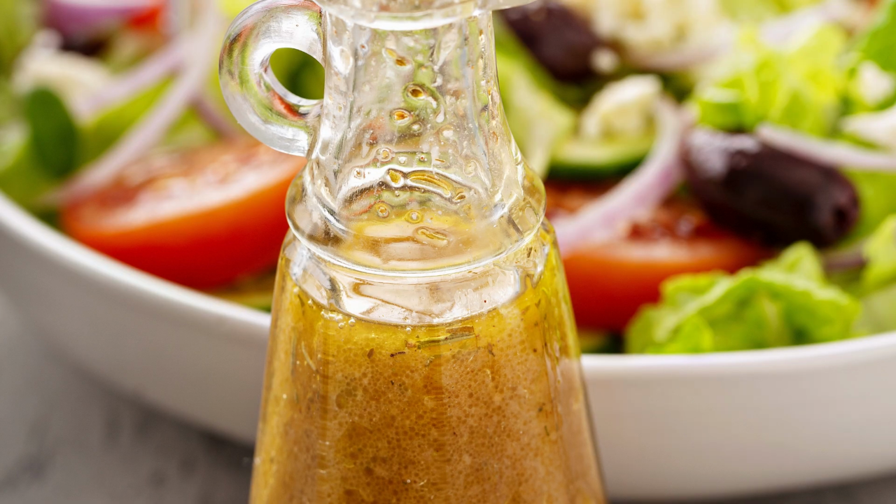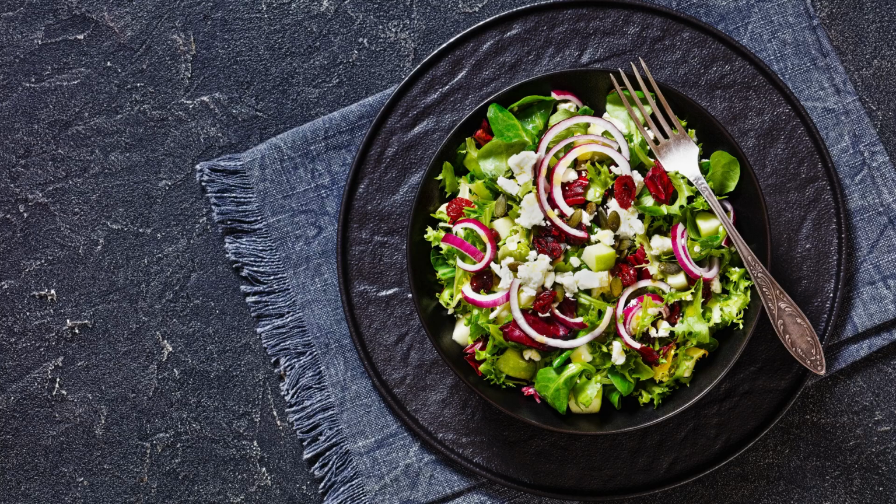Adding some extra heartiness, we include toasted pecans or walnuts. Their crunch and earthy richness complement the other ingredients beautifully. To elevate the salad further, we introduce crumbled goat cheese or feta, which adds a creamy, tangy contrast that ties everything together. For an extra burst of sweetness, dried cranberries or pomegranate seeds are the perfect finishing touch.